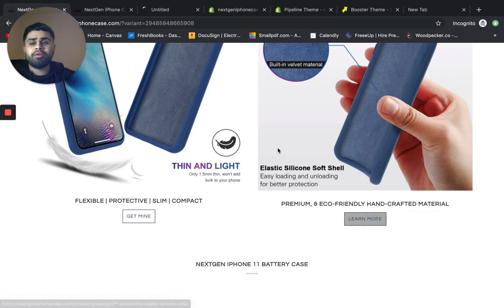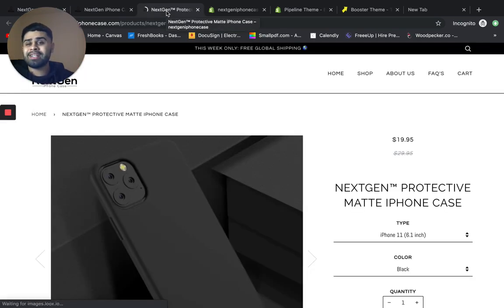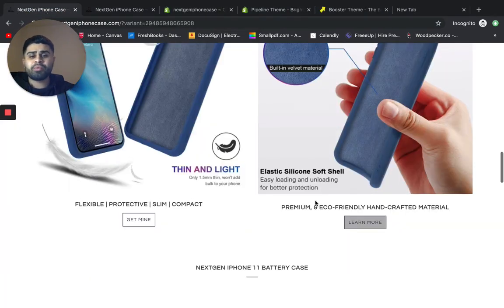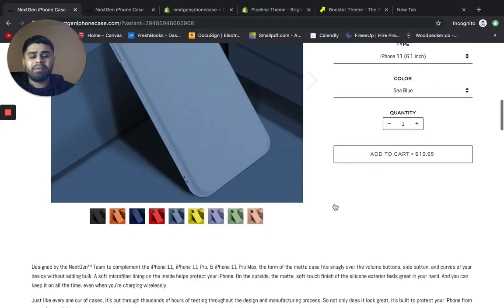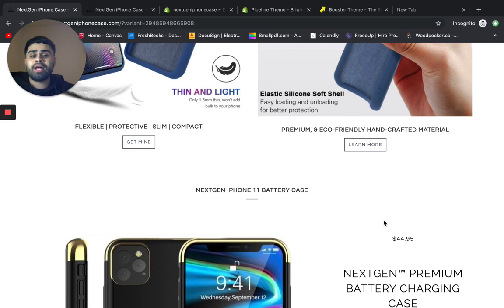You want to have multiple of those because those lead to the actual product page, which is essentially the same thing. Sometimes how people's minds work is they won't make a decision up here, but then after they read this and all of this stuff, they're like, let me just get it, and they'll click on that. That's why you want to have multiple call to actions.